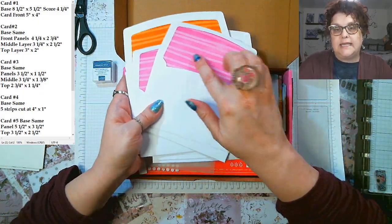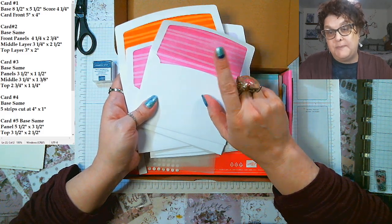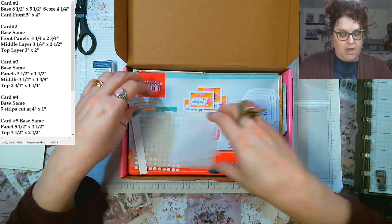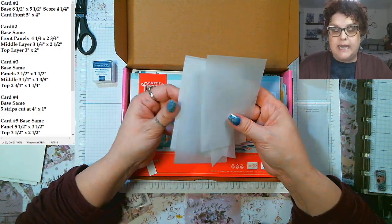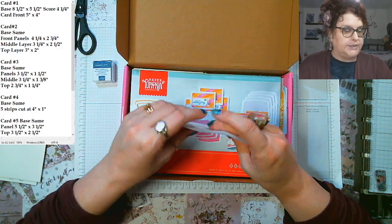Hey, this is translating really well today. I'm super excited. This is Magenta Madness. This is the pink I was trying to translate in the new in colors. That's looking really sharp. Okay, more glue dots. It also has vellum pieces. I did not use the vellum. I will use them for something else, but I just didn't use them for this particular project.